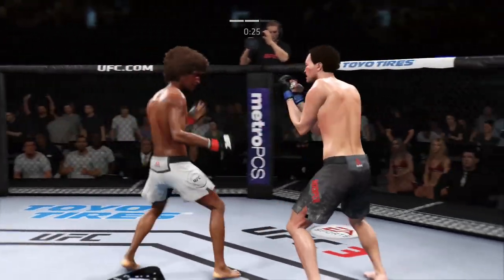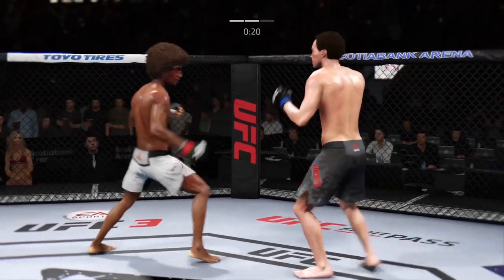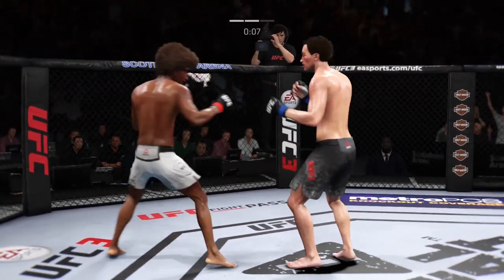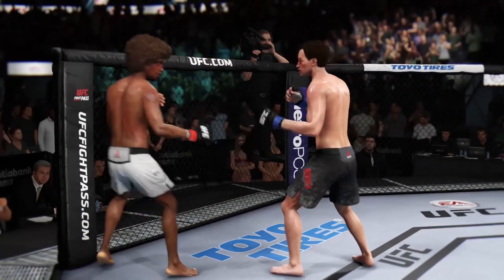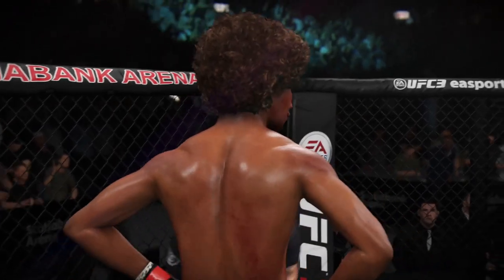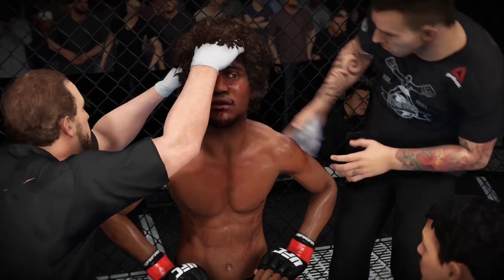Going out of the body with that hook. Well done there by Caseres. 20 seconds left. Now he goes for the single leg. Nice hook. Straight right hand, no good. So what an end to the round. He got knocked down just before the final horn. You can classify that as saved by the bell.